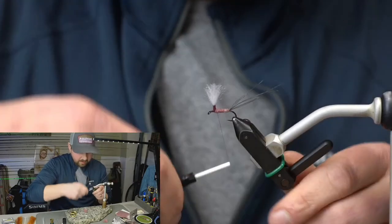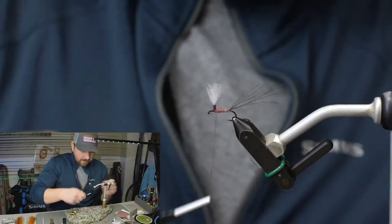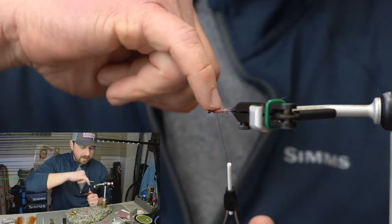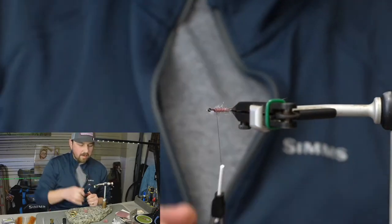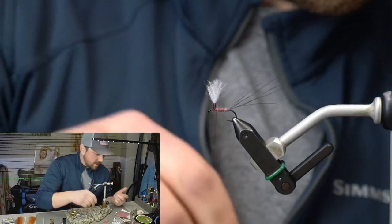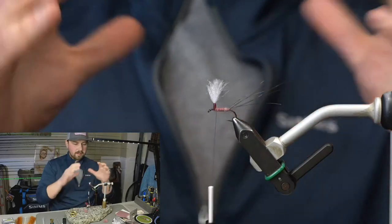I'm going to end that right at the post. So you can kind of see how that, I don't know if it comes up on the camera or not, but that red and the gray will kind of blend together almost. As you're wrapping it, it'll kind of separate, where if it was just all one solid color, it's going to look more like a blob.